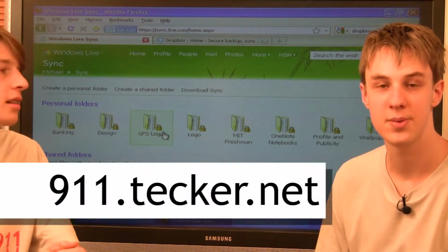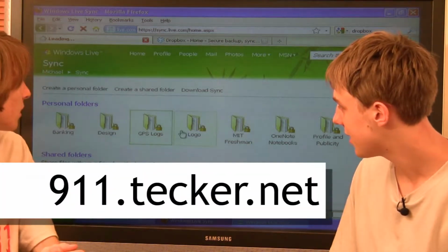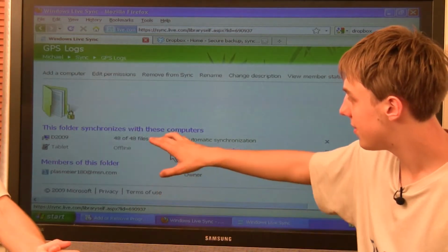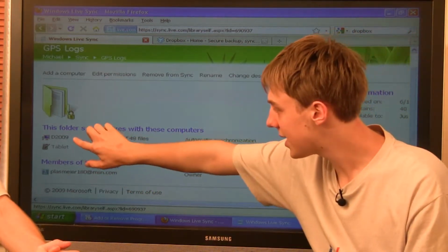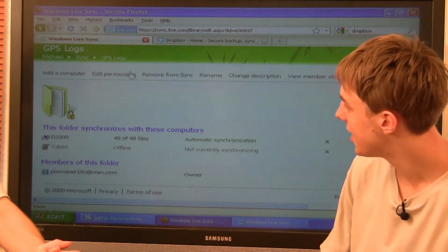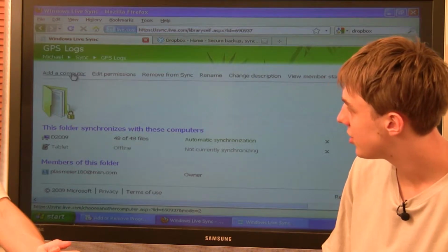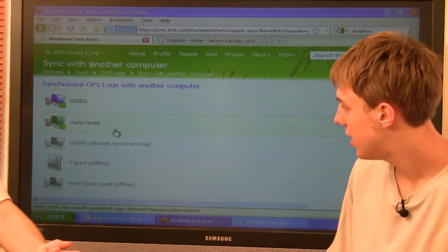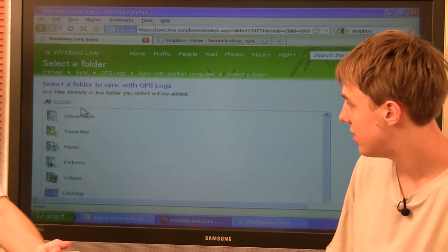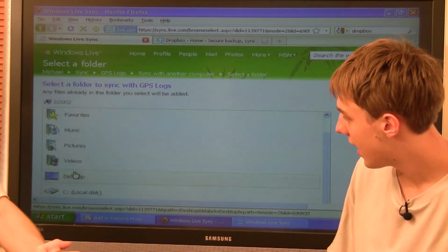GPS logs, we talked about in episode 85, my GPS logs. Let's say I wanted them on this computer as well. Right now this folder is synced with my desktop and my tablet, which is offline, and there are 48 files, and it's automatic synchronization. So I'm going to add this computer. It's D2002, this computer, and then I have to choose where I want it.